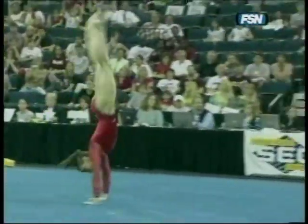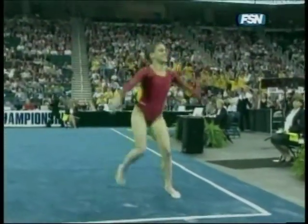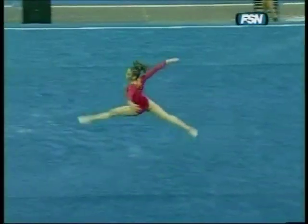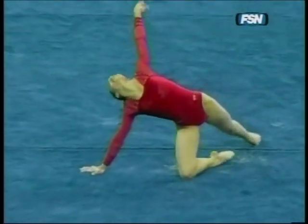Only third time competing this routine. Big difficulty at the end, huge. A 1.5 twist to a 2.5. An excellent comeback just when Alabama needs it.